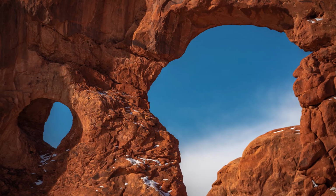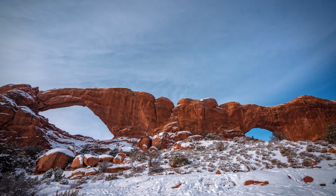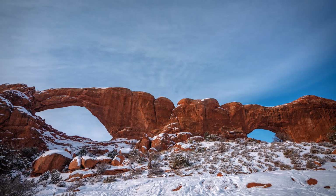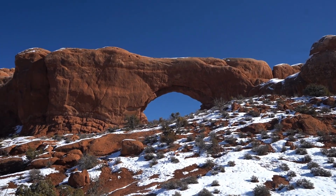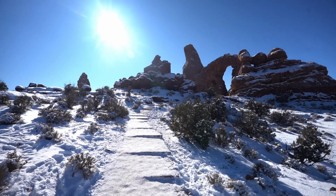And on the other side of the Double Arch parking lot is going to be the trail for the Windows and Turret Arch. Those are beautiful, and if you have the time, I'd recommend hiking those as well. It's right across the street, and it's just another mile or so, so you might as well if you have the time.